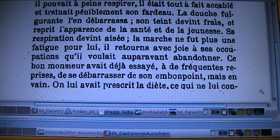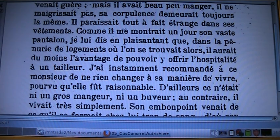Walking was no longer a fatigue for him. He returned with joy to his occupations, which he had previously wished to abandon. This good gentleman had already tried at frequent intervals to get rid of his overweight and had been prescribed diets, but in vain. Although he ate little, he did not lose weight. His corpulence was always the same.